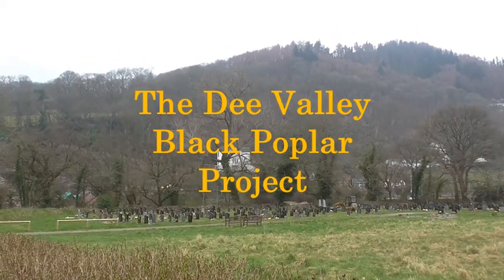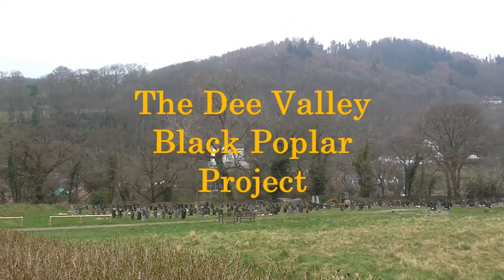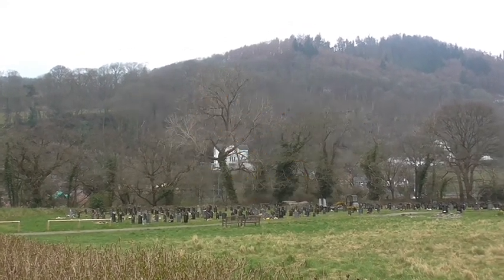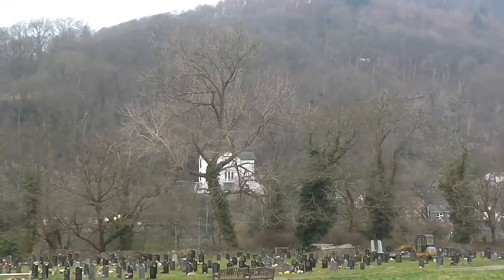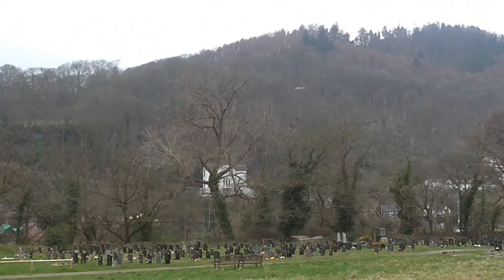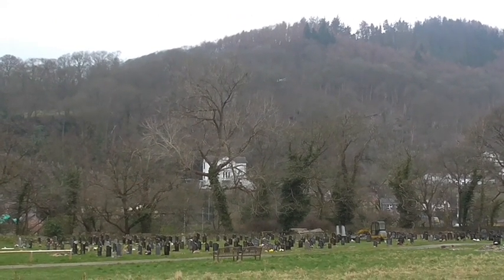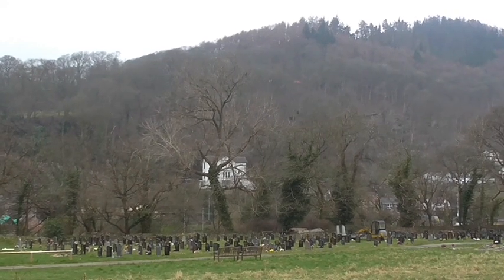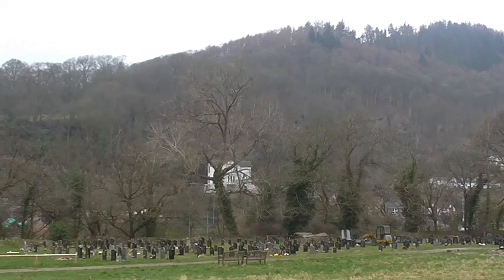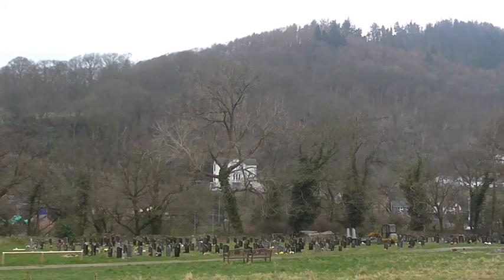Ladies and gents, I'd like to introduce you to one of the rarest trees in Britain, and it's that one there with the white house right behind it. That is a black poplar tree. I'm actually in the middle of Llangollen now in northeast Wales, and that is, I think, the only known black poplar tree of the original stock.